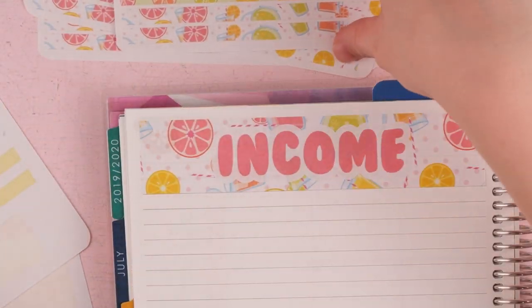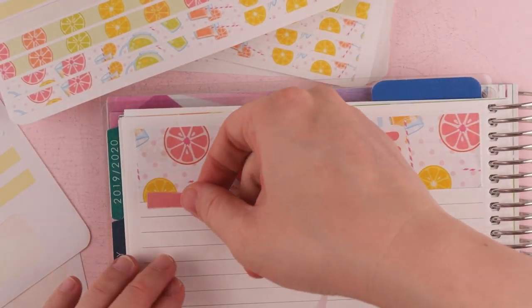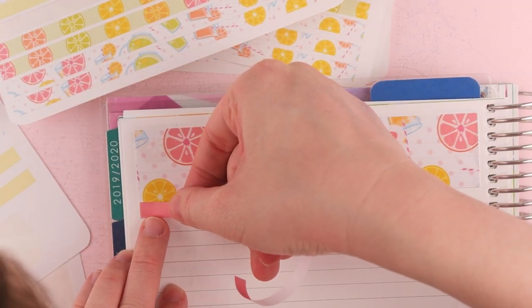That's fine. And then I'm gonna use this little orange salmon colored looking to kind of break it off before we put down the actual header.